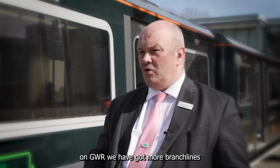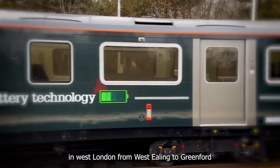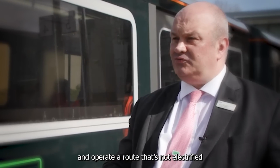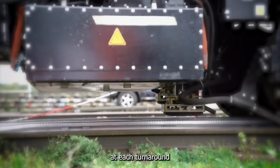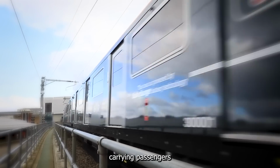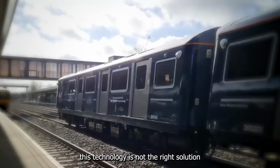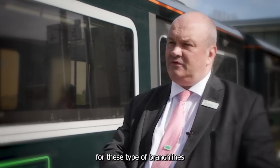On Great Western Railway, we've got more branch lines than any other train operator. We've chosen this line in West London from West Ealing to Greenford to do this trial, but we can take this approach and apply it and operate a route that's not electrified with an electric train powered by battery that charges itself at each turnaround and brings that charge up a little bit and can be out all day carrying passengers. And I think, you know, our customers expect to see us making progress to decarbonise the railway. This technology is not the right solution for every train service, but it is the right solution, we believe, for these type of branch lines.